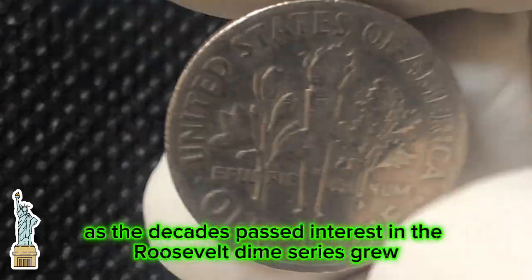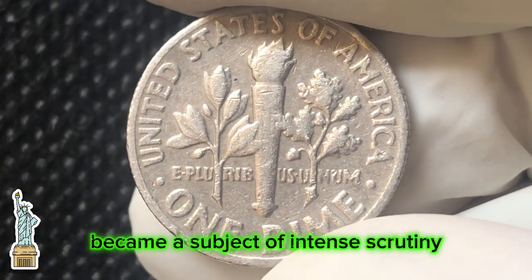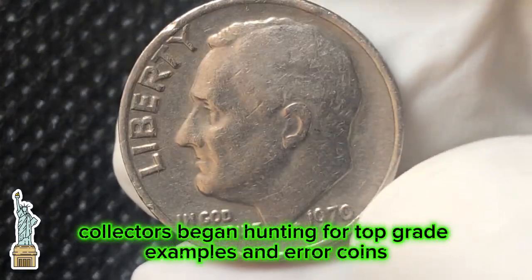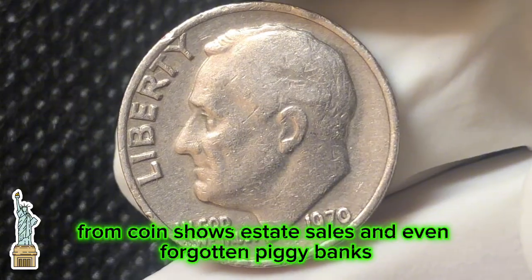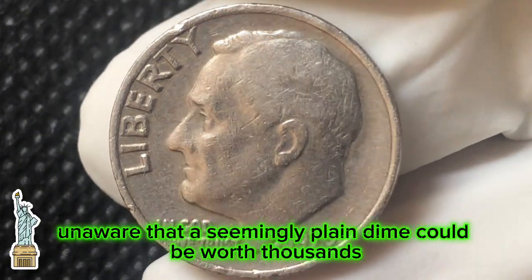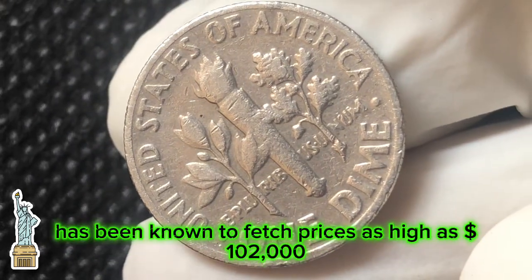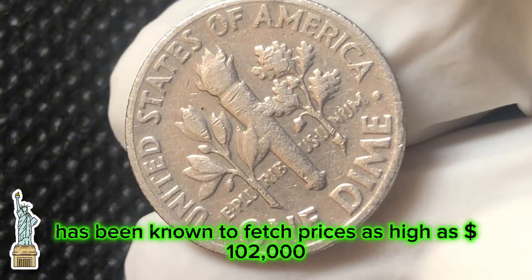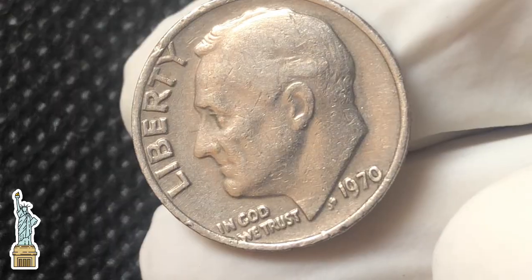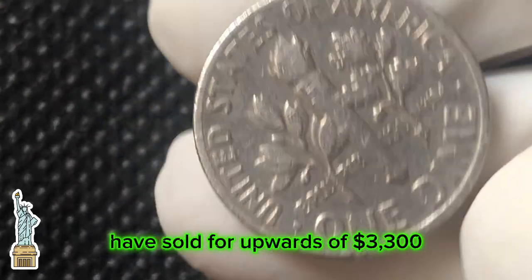As the decades passed, interest in the Roosevelt dime series grew. What was once dismissed as ordinary became a subject of intense scrutiny. Collectors began hunting for top-grade examples and error coins from coin shows, estate sales, and even forgotten piggy banks. Stories surfaced of people unknowingly sitting on a fortune, unaware that a seemingly plain dime could be worth thousands. Indeed, the 1970 Roosevelt dime has been known to fetch prices as high as $102,000 in auctions, especially for coins in top condition or with exceptional error traits. Others, more modest yet still valuable, have sold for upwards of $3,300.